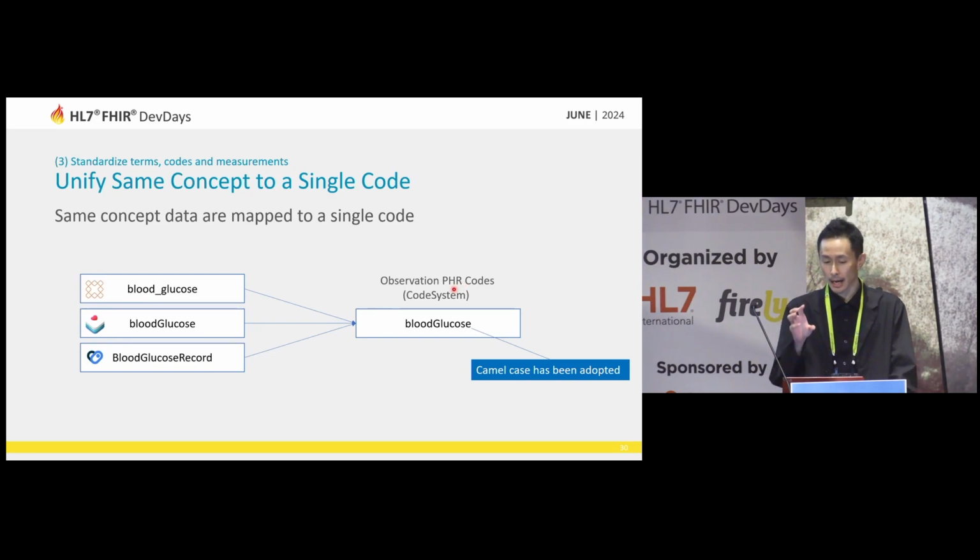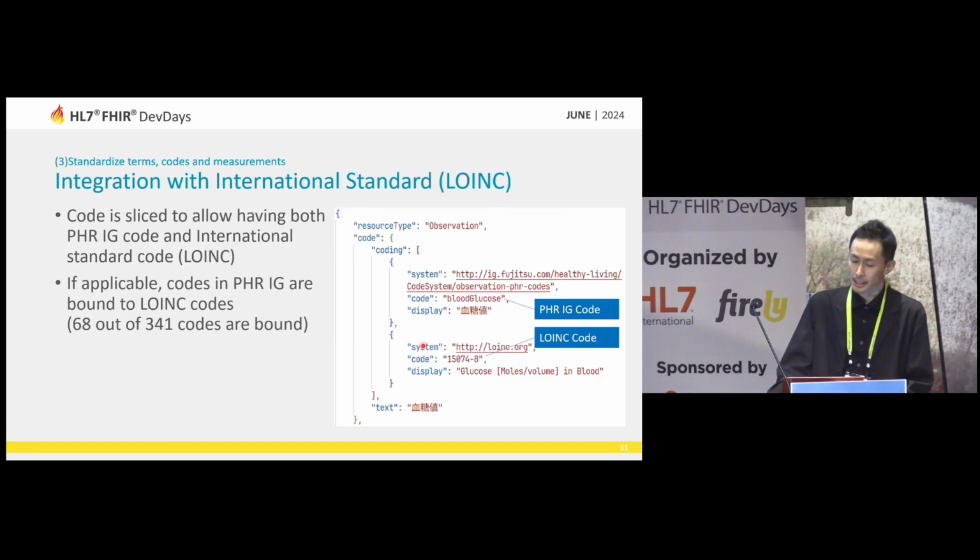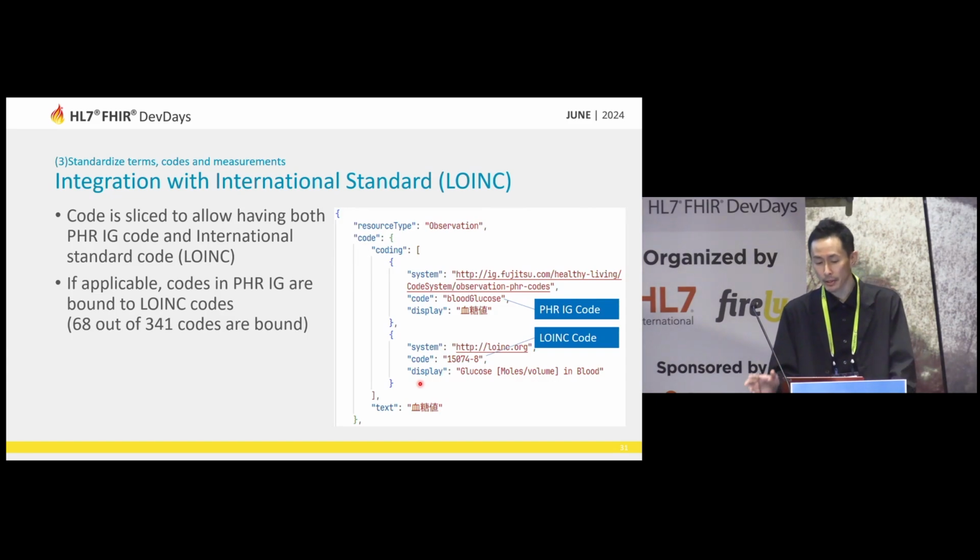Same concept data are mapped to a single code. We decided to use camel case in the code system. Code is sliced to allow having both PHR-IG code and international standard code, LOINC. This is slice. If applicable, code in PHR-IG are bound to LOINC code. So we have 68 LOINC code now.